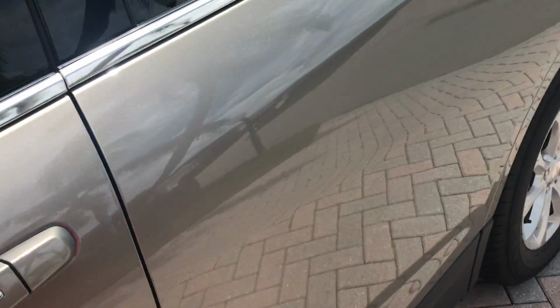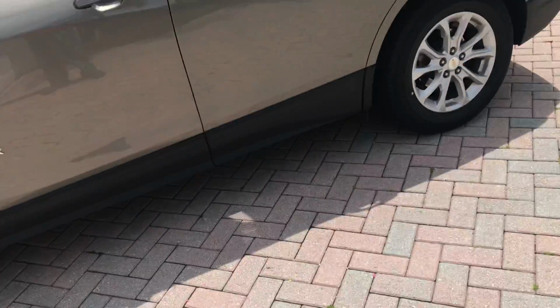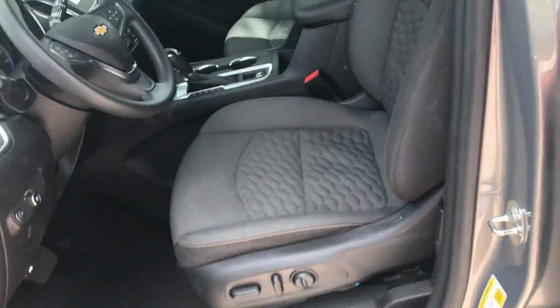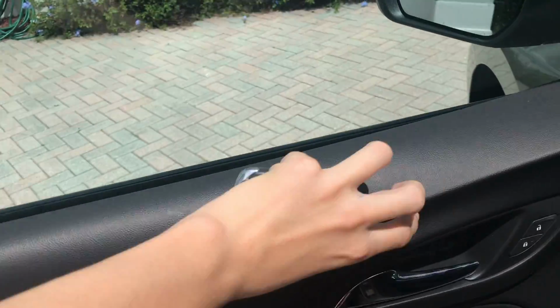Now let's get to the exterior. I really cannot stand the way it looks. I really hate it. Now let's get inside. This is the inside. Soft touch with some cheap plastics.